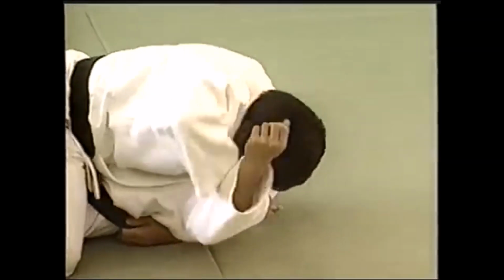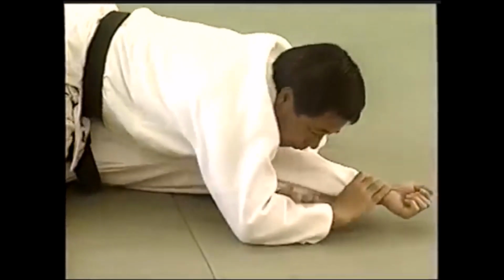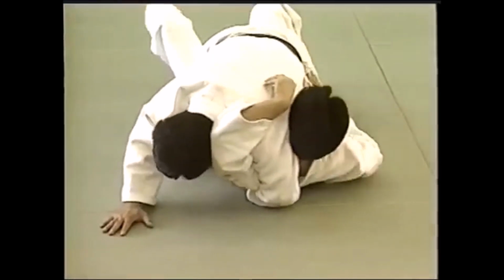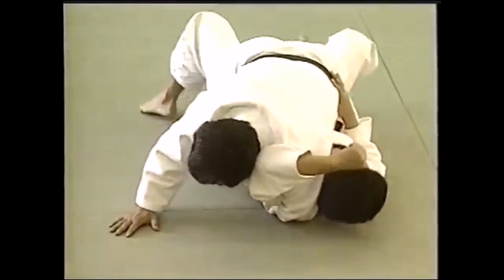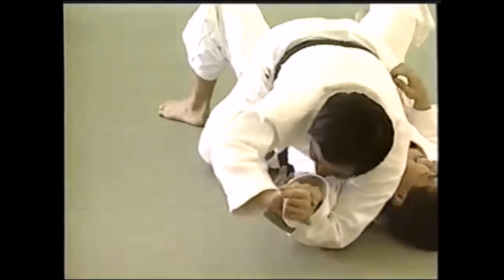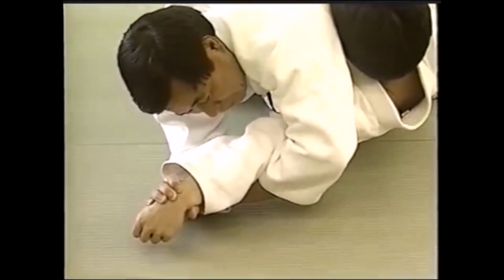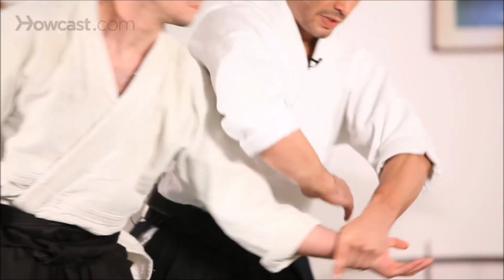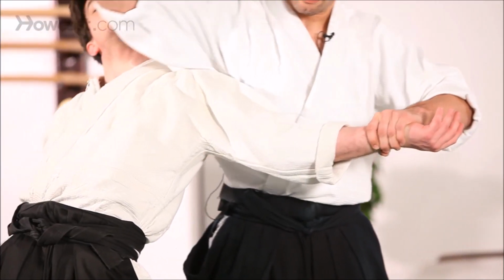Here you see it from the mount position. You lift the elbow up as I just mentioned and get the tap, or break it if you are on a battlefield, basically. So again, these are the techniques of the battlefields. Shinden Fudoryu dates back to the 12th century, so you are sure that they have been used in the battlefield.